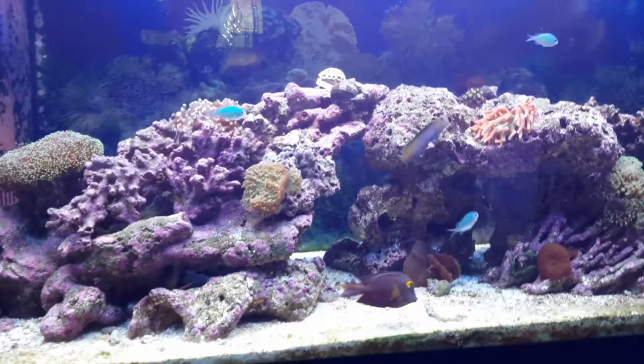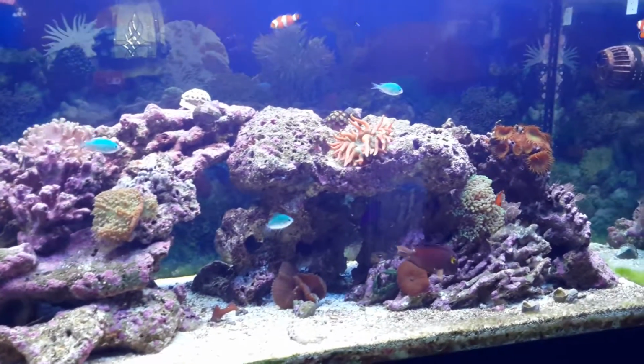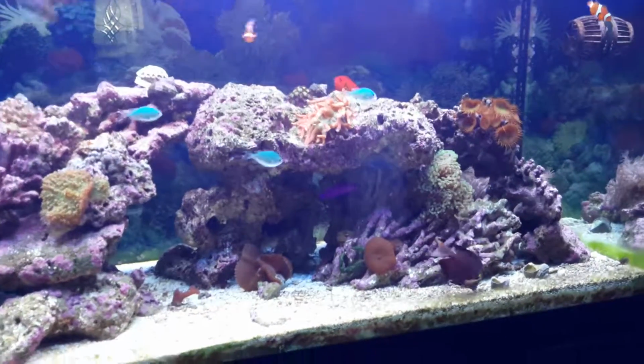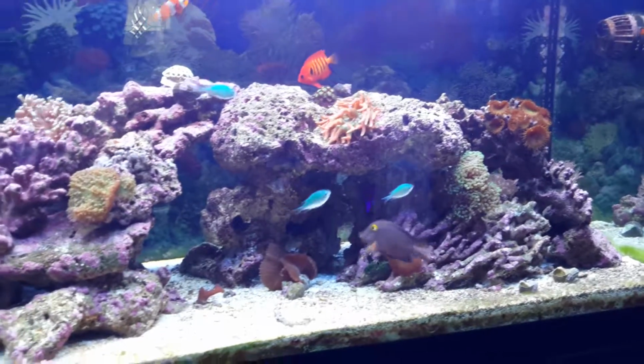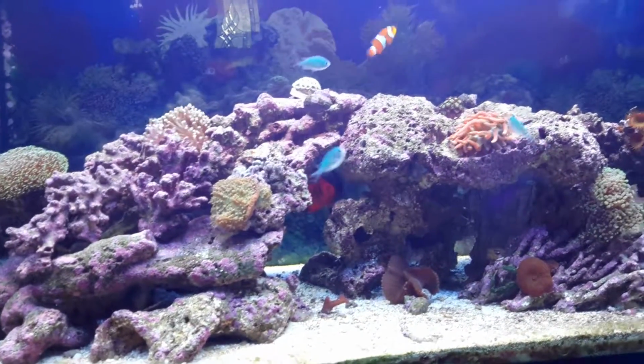Just put this new tang in here. He's acclimated pretty well. Seems to be doing really well, eating good, not getting bullied.